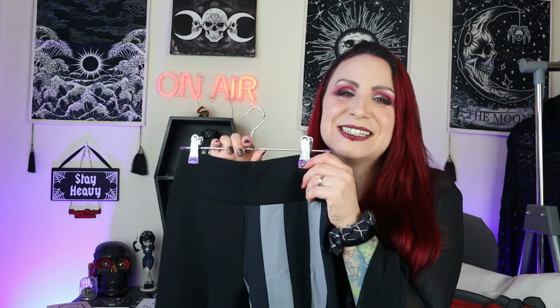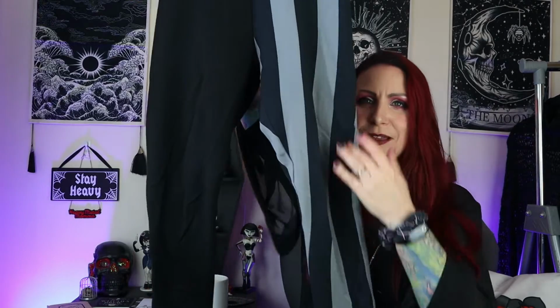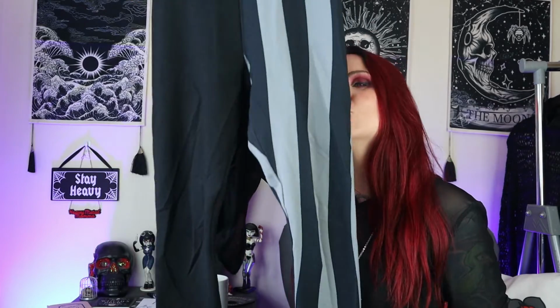So these are official licensed Wednesday leggings. They are a soft stretch fabric, and they have the statement half and half striped leg design, and then they have a custom Thing print on the bottom of the other leg. So we've got Thing here, and it says Killstar at the bottom.